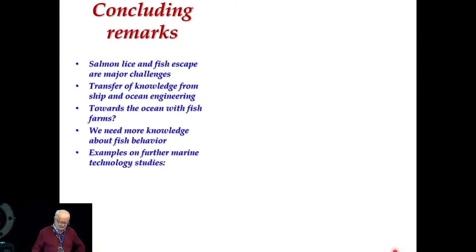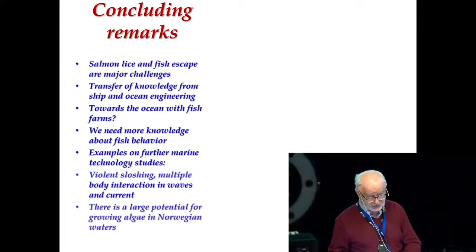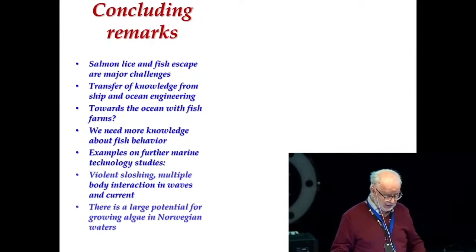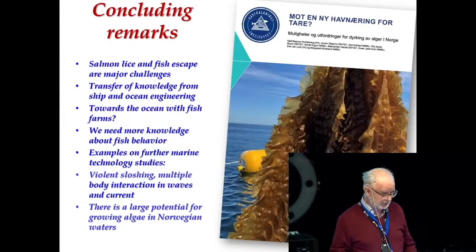It's a question about going towards the ocean with fish farms. I think we need more knowledge about fish behavior. And then we have, implicitly, types of further marine technology studies that can be used. And then you have this new dimension, which I guess has been talked about for many years, but recently there has been a report that there's a large potential for growing algae in Norwegian waters.